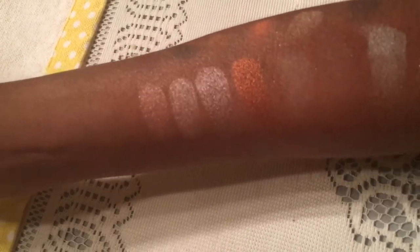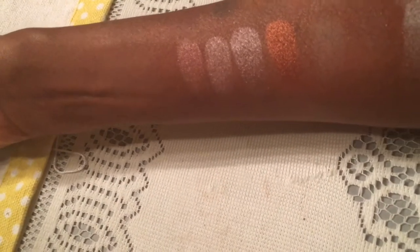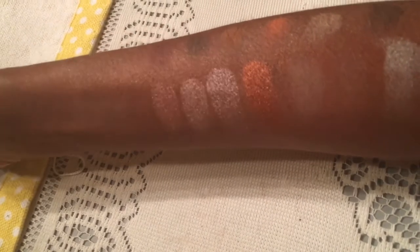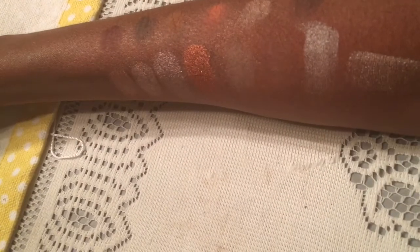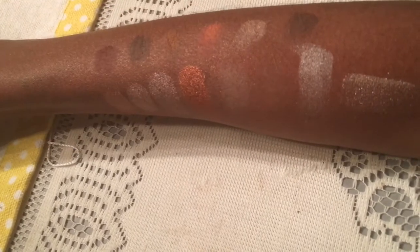color, but I think the only duo colors that I can pick out would be over here. You got the gold, you got the deep mauve gold, and you got the copper gold. So I think these are the duochromes. And this over here is kind of a true blinding white. The rose is blending into my skin.